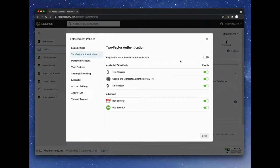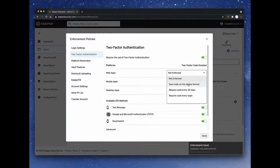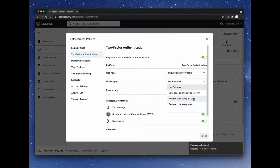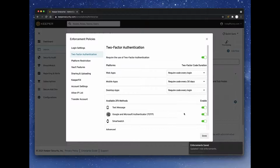Keeper supports several 2FA methods, including TOTP apps like Google Authenticator and Microsoft Authenticator, Duo Security, RSA SecurID, and if needed, SMS can be used too. Keeper also supports a smartwatch method called Keeper DNA, which works with Apple Watch and Android Wear devices. Choices of 2FA methods can be limited to users based on the company's preferred methods.